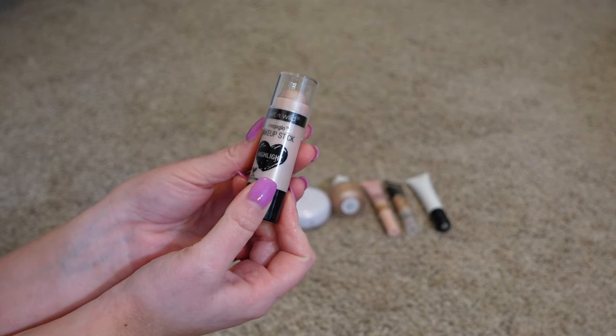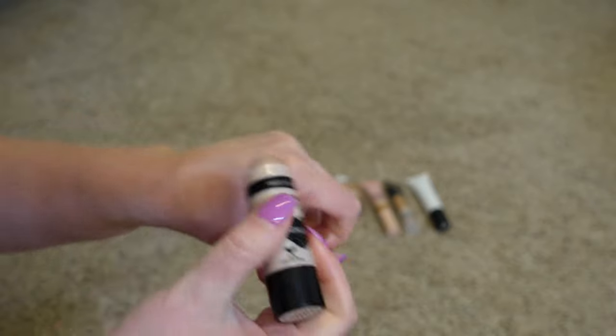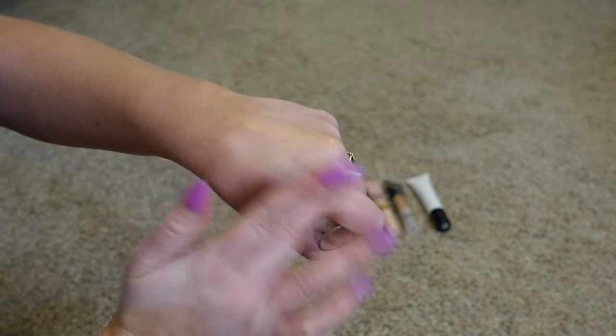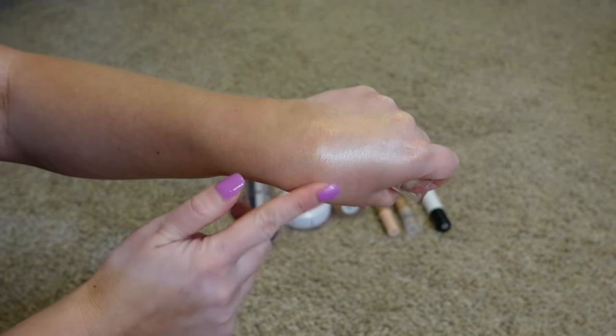So this is the Wet n Wild Makeup Stick Highlight. This one I bought and never use. It's fine, but it's almost a little too icy, so I'm gonna declutter this one.